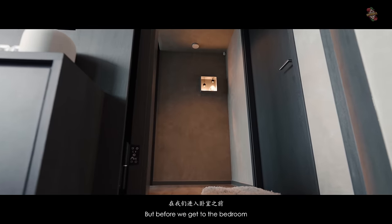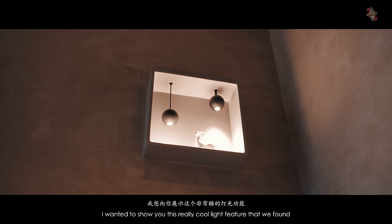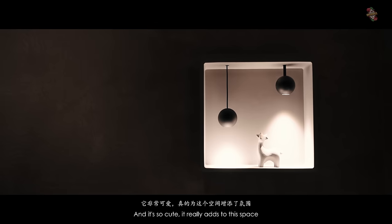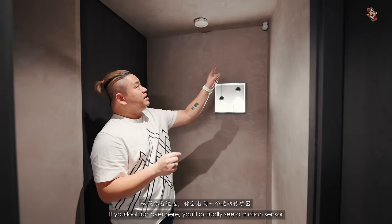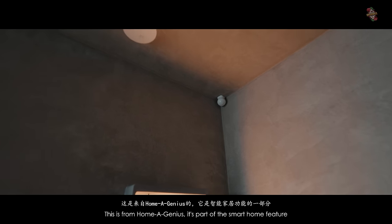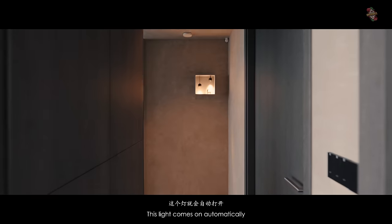Okay, so this hidden door leads into the bedroom. But before we get to the bedroom, I wanted to show you this really cool light feature that we found. Just fell in love with it the moment we saw it, and it's so cute. It really adds to this space. If you look up over here, you actually see a motion sensor. This is from Homogeneous as part of the smart home feature. So every time we open the door and walk in here, this light comes on automatically.